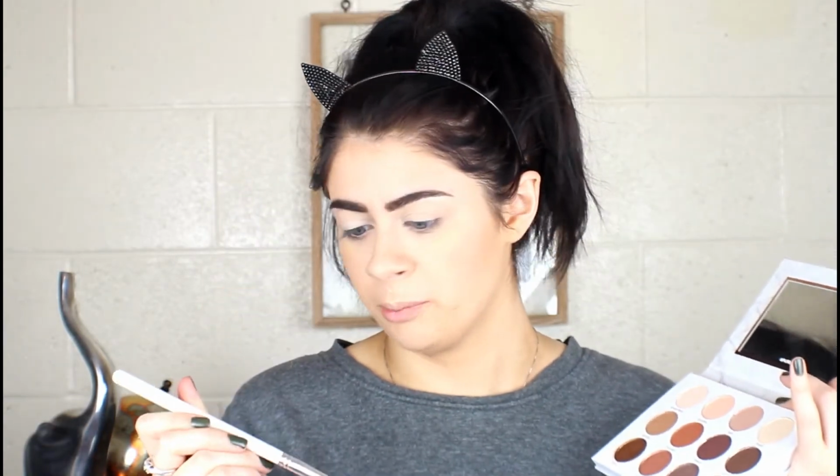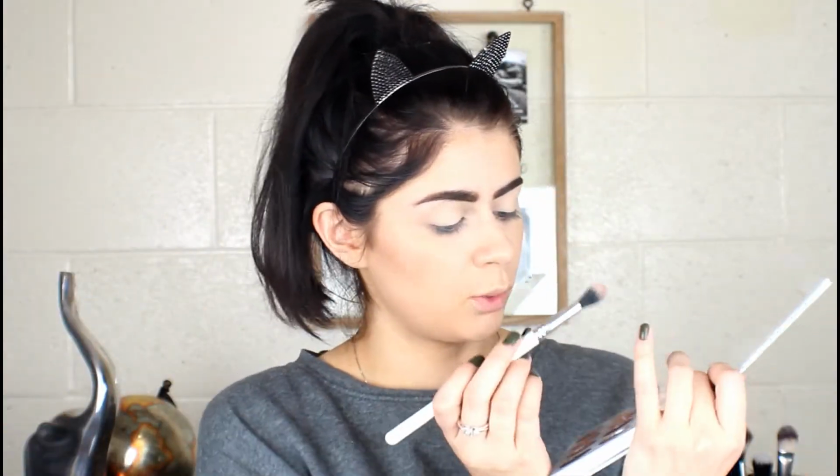So now on a fluffy brush, this is the ColourPop. I think this is a ColourPop brush. They don't have their names on their brushes, but it's like a fluffy blending brush. I'm just going into the shade Gala, and I'm going to blend that into my crease. This is just kind of a cool toned transition shade. And it's not showing up super pigmented on the lids. I think it's a lot lighter on the lid than it looks in the pan. But it is blending out beautifully.